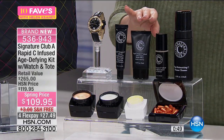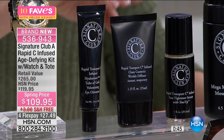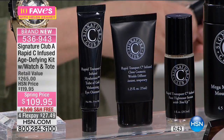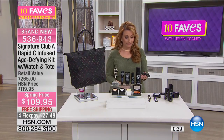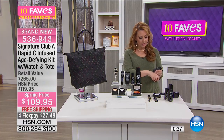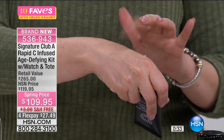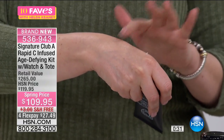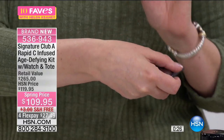I'll try to talk about some of the other products. This is the Rapid Transport C Infused Clone Cosmetic Wrinkle Diffuser. So if you've got those fine lines and wrinkles and you want them gone right away, you do just a little bit, and then tap it in. This is a great primer, actually. It goes in your fine lines and wrinkles, and it makes them disappear before your very eyes.